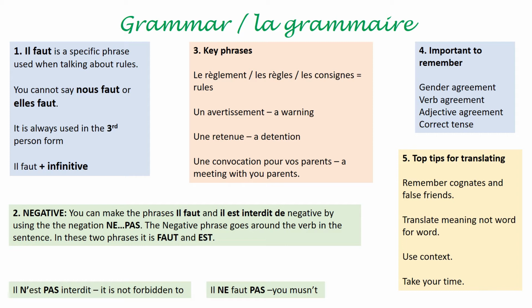You have some key phrases. There are some different ways to say rules, and there are different ways to say warning, and then just you can have the word detention, because that might be a result of you not following school rules. Always important to remember with grammar: gender agreement, verb agreement, adjective agreement, and using the correct tense. Some top tips for translating: remember cognates and false friends, translate meaning, not word for word, use context, and always, what's most important, take your time.